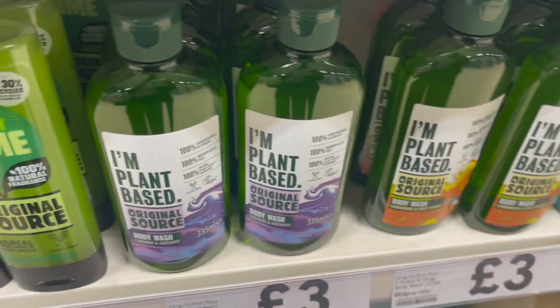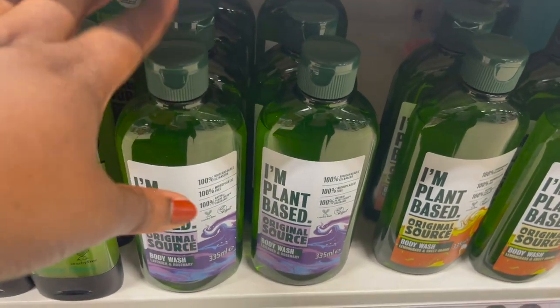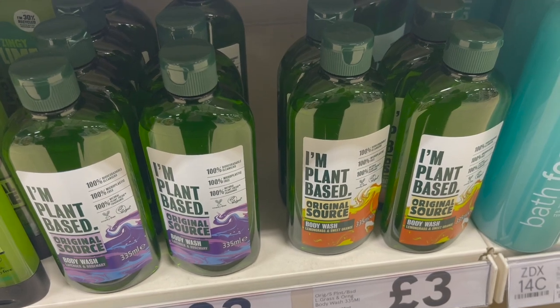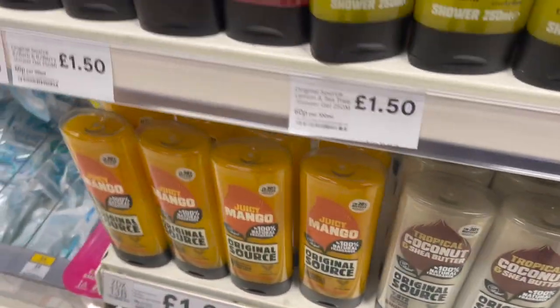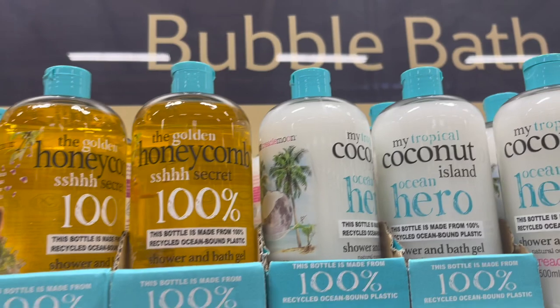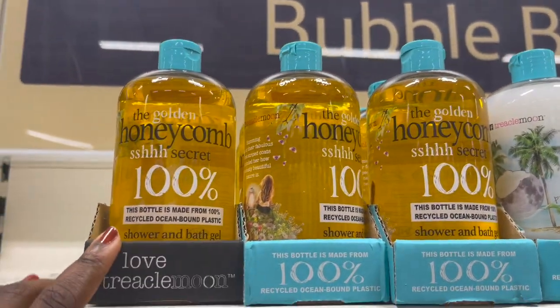Then I've been seeing this. I am plant-based. This type. I've not used any of it, but I've used their hand wash, and I liked the hand wash. So I think I'm going to get one of them soon. I don't feel like today I really want to buy this. I just really want to show you guys what you can get here. This bath shower gel, I've never seen this brand before.